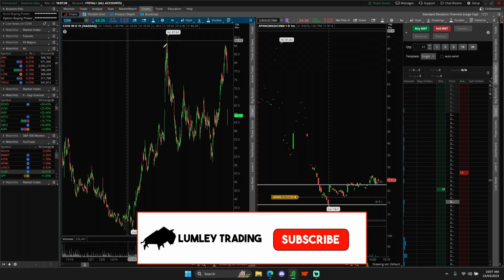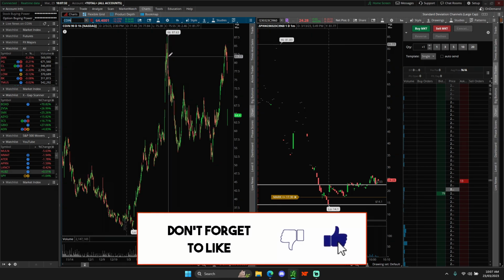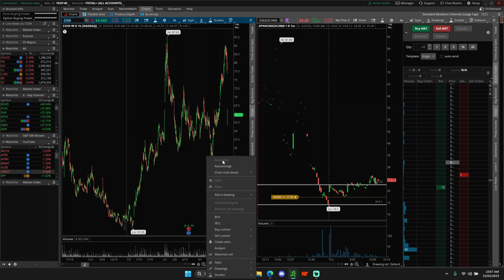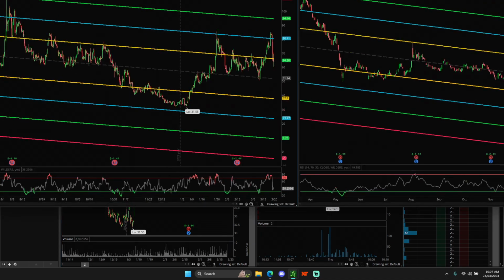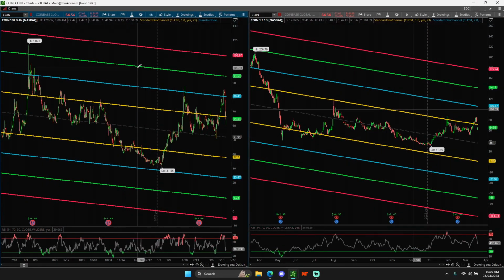Now on Coinbase, we've had that same kind of move. It did that big push up like Bitcoin, but really we're not as near those highs. You can see we're currently trading around that $64 range. That's really showing us that it's definitely underperforming Bitcoin as of now. That's just a divergence I wanted to point out before we get straight into the technical analysis.